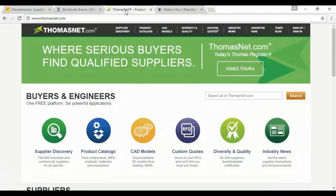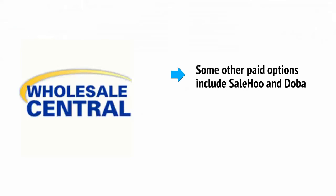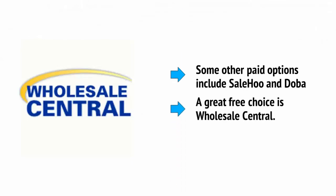So another option is to try ThomasNet, which you can find here at thomasnet.com, which, like Alibaba, has a selection of different types of manufacturers and wholesalers selling different types of products and different types of services. Makers Row, which is makersrow.com, might also be worth checking out. Some other paid options include SaleWho and Doba, and a great free choice is Wholesale Central.